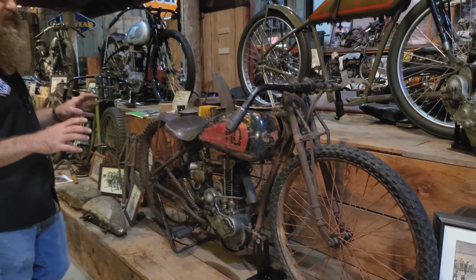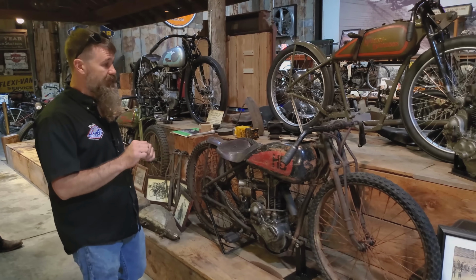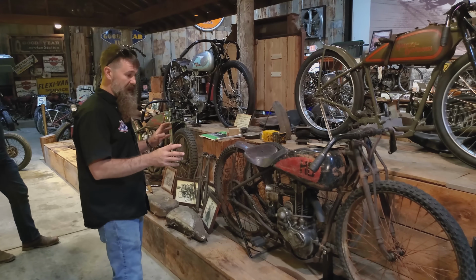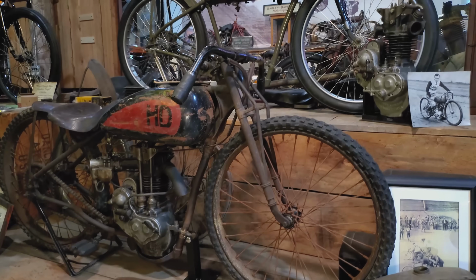We had a chance to get this bike fired up, or excuse me, get this bike finished up. It was missing a front wheel, a chain, and a few foot pegs, a front exhaust pipe. We got really everything put back together as it should be, and it's been on display here for about a year at the museum. So incredibly happy to have this bike back out on the floor for y'all to see.